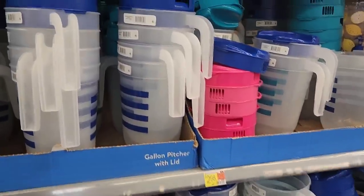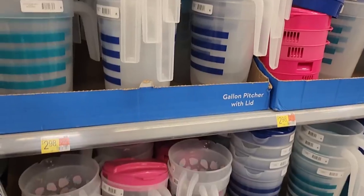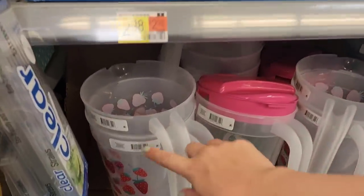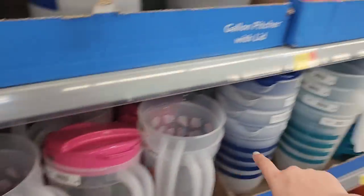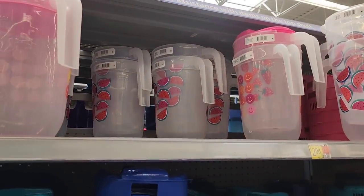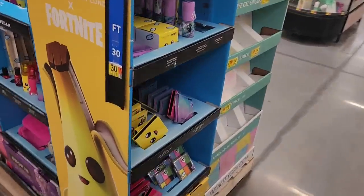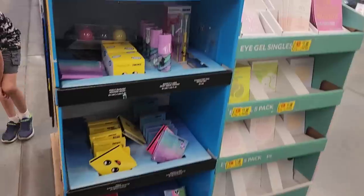These tea, well, I call them tea jugs because that's what we put in them. I suppose they're just pitchers. Gallon pitchers are $2.98. Ones with strawberries and stripes. Oh, there's one with watermelons. All the Fortnite inspired cosmetics.